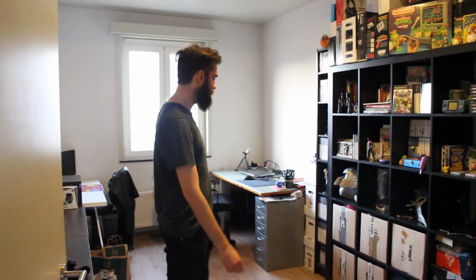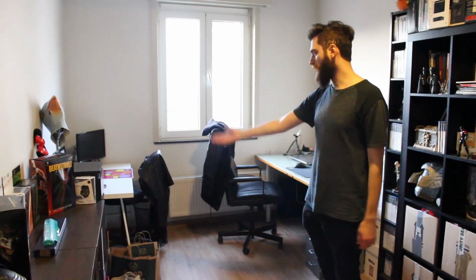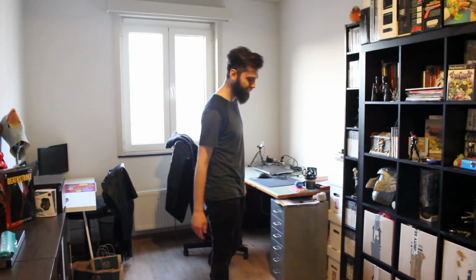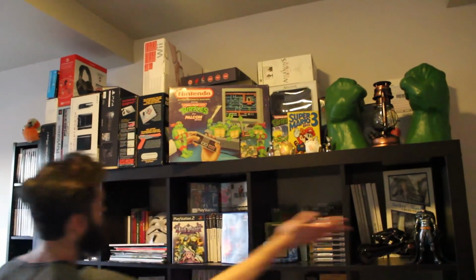This is our business room. I don't know how to call it. Basically, this is the room where both of our desks stand, and where we can do work or edit videos or draw. I don't know. What do you do in this room? It's a bit of our everything room. And also this room contains my collection of nerdy stuff. As you can see, it contains a bit of everything.